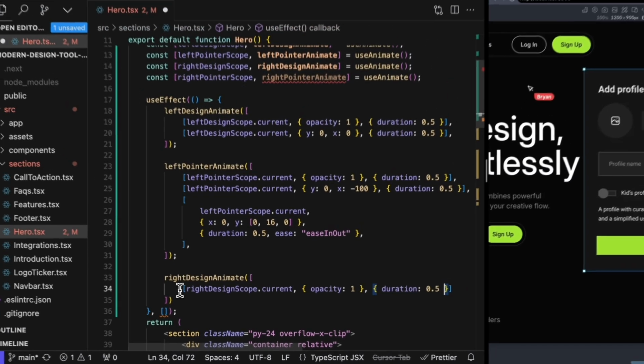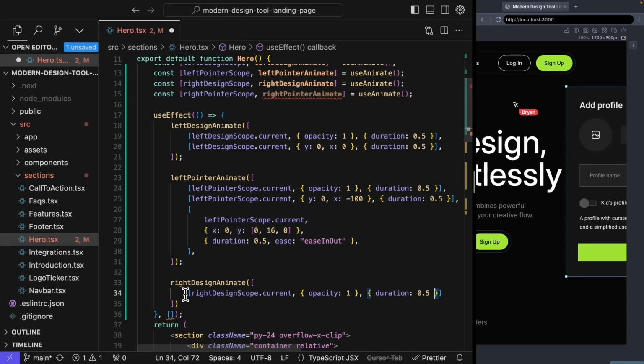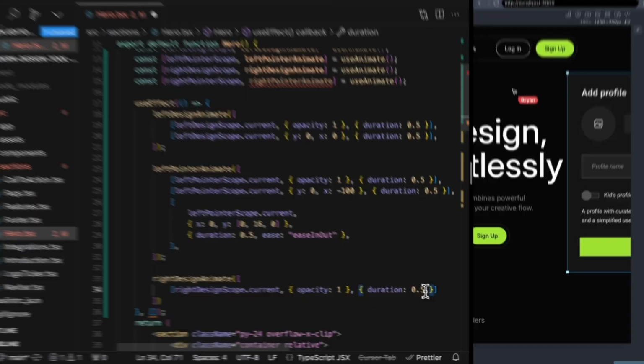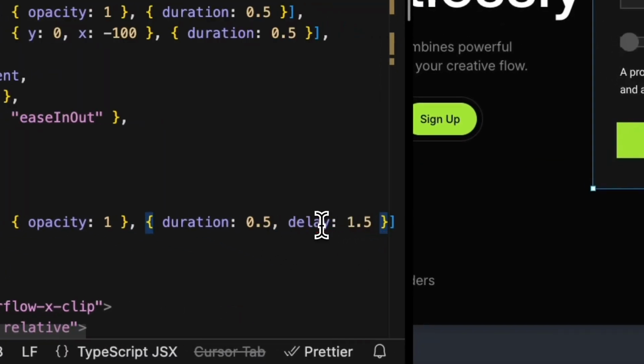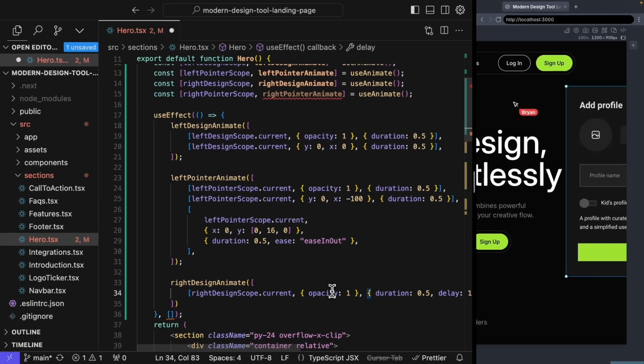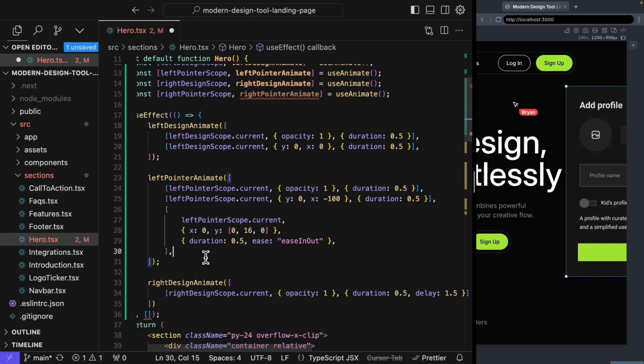But in this case, we're also going to add in a little bit of a delay because we want to delay this right design animation until this left pointer animation has fully finished. And that happens over 1.5 seconds because you have this first one that's happening over half a second, then another half second, then another half second. So we want to delay this by 1.5. So I'm going to say delay is going to be equal to 1.5. And that should ensure that the opacity doesn't animate in until this other one is completely done.